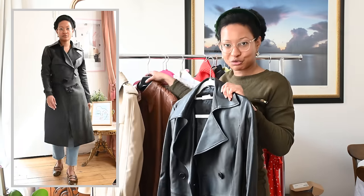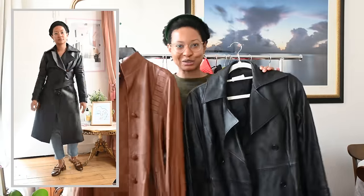However, it's not just a plain trench coat that you'll need. You're also going to see another style of trench coat that I know I see on a lot of Parisian women, particularly in the spring, also in the fall. And that would be a leather or suede trench coat. So I have this one right here. It is a leather trench coat. I also have a second leather trench coat, which is in this brown color here.